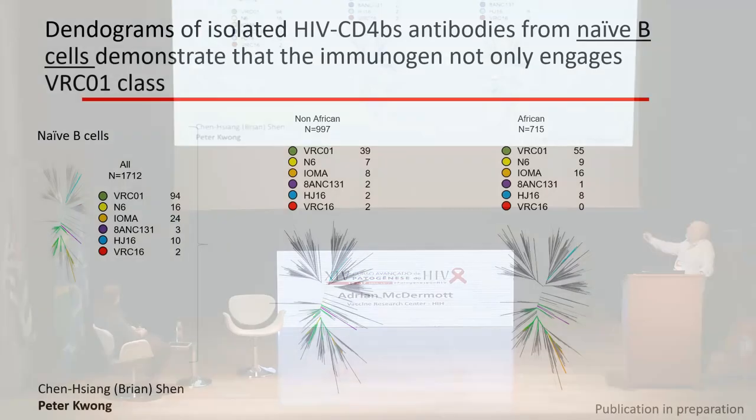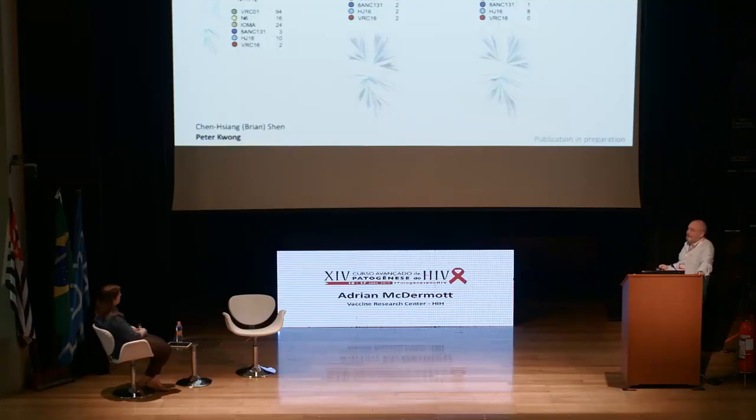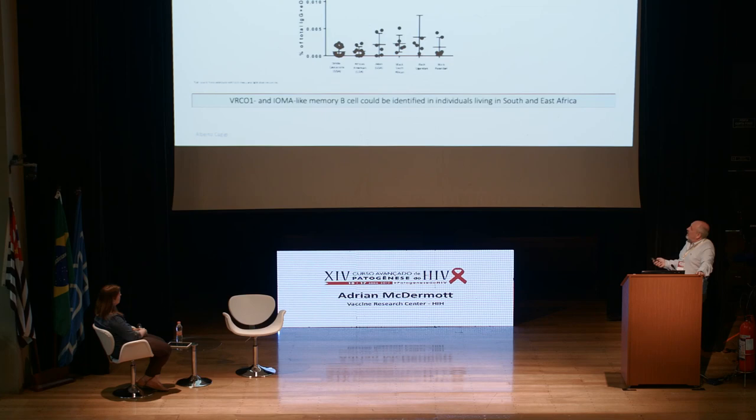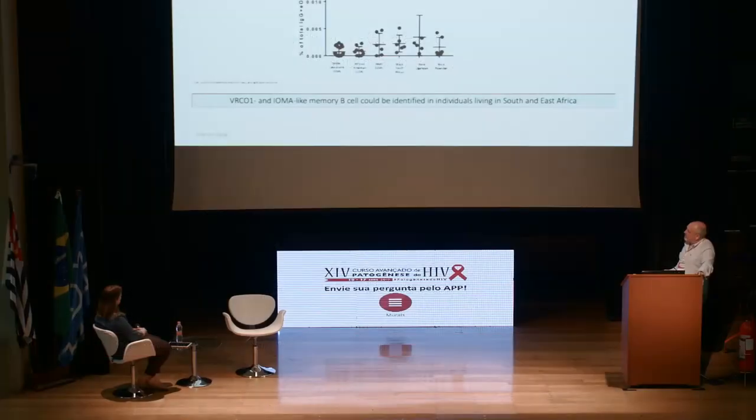So, if you have a look in the non-Africans and in the Africans, there's actually a slightly different distribution of the heavy chains and light chains that we pulled up in those individuals. And this is very interesting, because why would one population have a different naive B cell frequency to the same antigen? And we don't really know that, and we're doing a lot of work in that. If we have a look at the memory B cells, there's some mimicry going on, but more or less, we don't have memory B cells against VRC01.